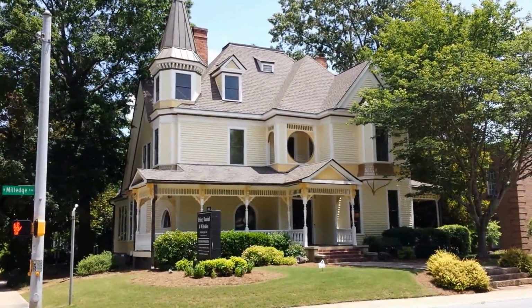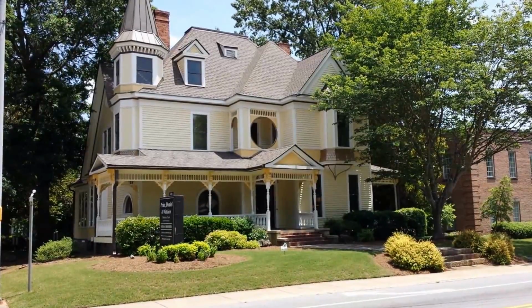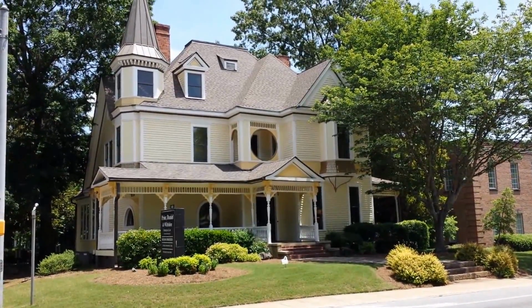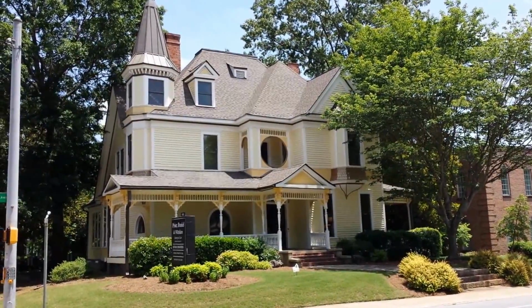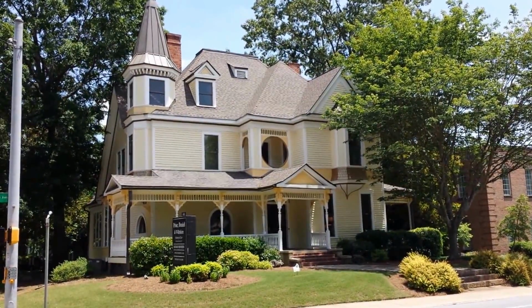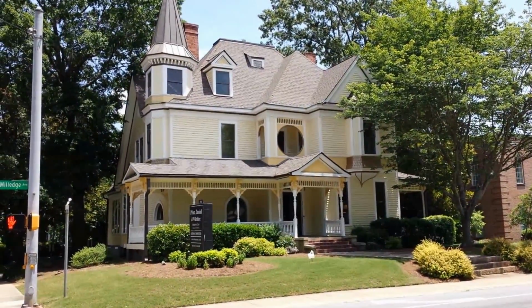Alright, this is the historic Cheney house. It was built in 1893 and it's an example of Queen Anne architecture. It's located at 490 North Milledge Avenue, Athens, Georgia.